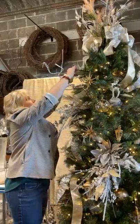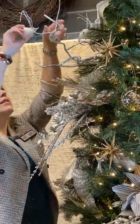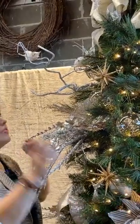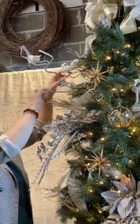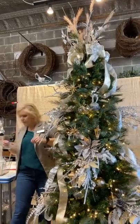So we can use that to extend some of our ornaments out of the tree, add some accents like this to the tree. So now we really have a lot of dynamic things happening. The ornaments are tucked deep in, the flowers are drawing your eye in, some of the flowers are kind of trailing out of the tree. And then you get these little guys really drawing your eye out. Look how fun that is.